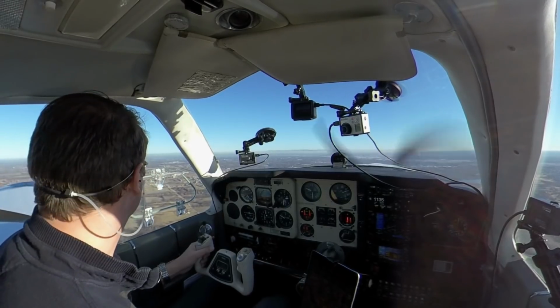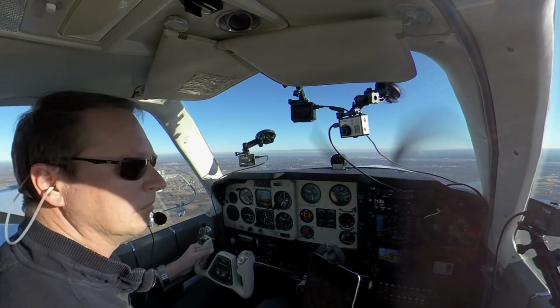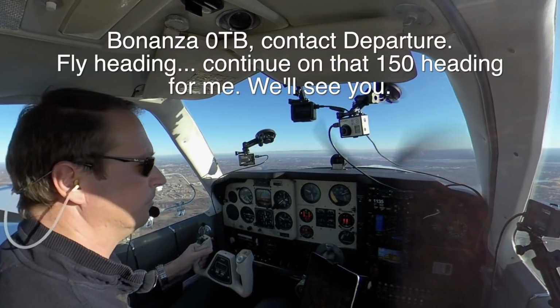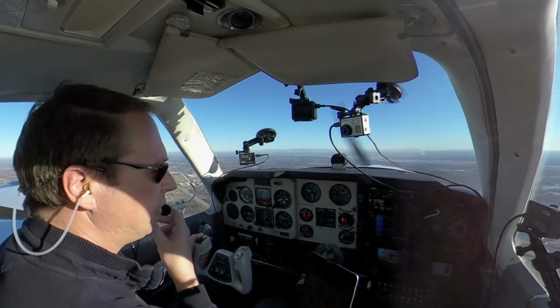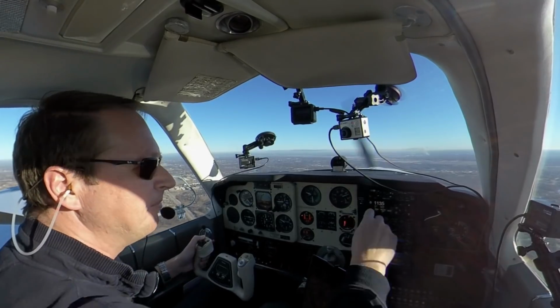American 1916, fly runway heading, runway 19 left, cleared for takeoff. Runway heading, runway 19 left, cleared for takeoff, American 1916. Bonanza 70 Tango Bravo, contact departure, continue on that 150 heading for me, we'll see you. Contact departure and maintain heading 150, Bonanza 70 Tango Bravo. Thank you, have a good evening. Good evening.